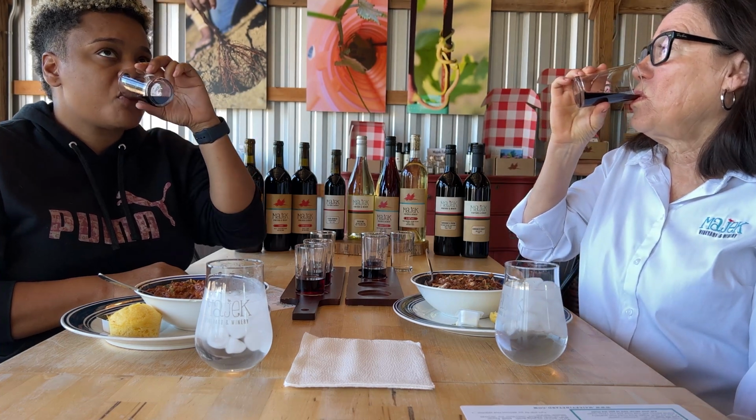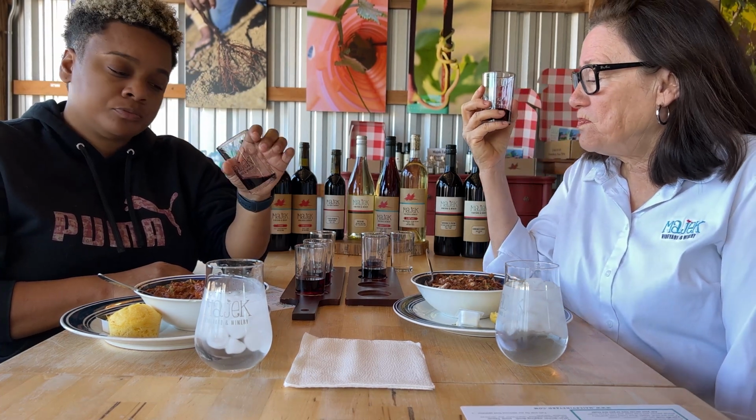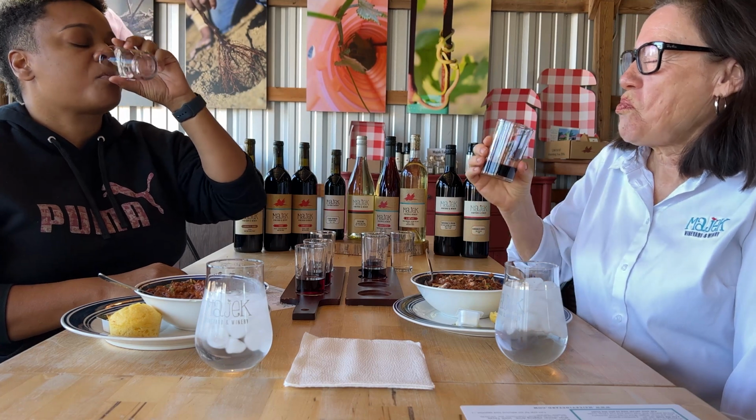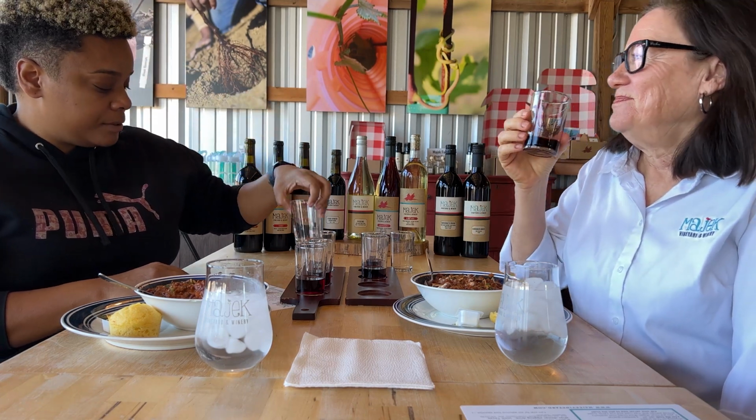It's not heavy like a traditional red wine you grab from the store. This is definitely amazing. You can tell the craftsmanship that goes into this wine. Thank you. Half a glass every night. I think my first time tasting this wine was one of the festivals. Yeah, we went together. Yeah, this is definitely one of my favorites of yours.